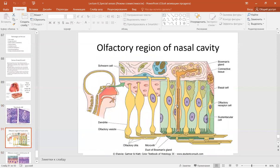And there is the olfactory region of the nasal cavity. You see its location. You see these three neuronal components: the sensitive nerve olfactory receptor cell, the basal cell and sustentacular cells, whose nuclei are located on different levels. That is why the epithelium is treated as pseudostratified epithelium. They have the Bowman's glands, while in the gustatory perception, there are the von Ebner glands, which are secreting similarly to the Bowman's glands.